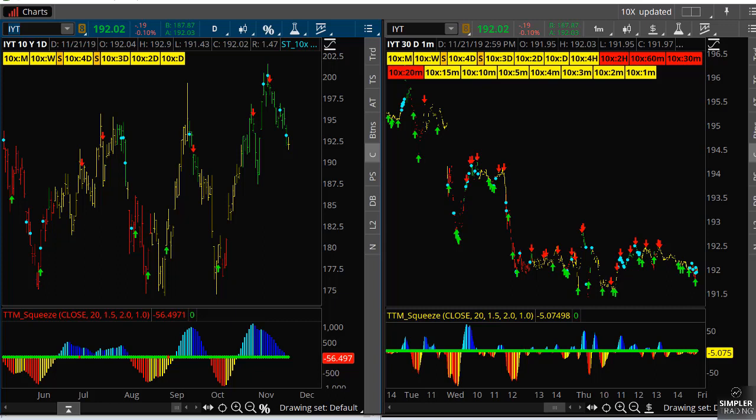Now, one of the sectors I like to look at is transports. If we look at the transports today, IYT was down 19 cents. But more importantly, you can see that across all the major time frames, we've gone to yellow bars. That means we have switched from upward momentum, i.e. green, to congestion. In addition to that, we got a sell signal here. And now you can see we're turning into yellow bars. So the idea here is that this is a topping signal. If you get a topping signal and you get yellow bars, typically you're going to get a flush.